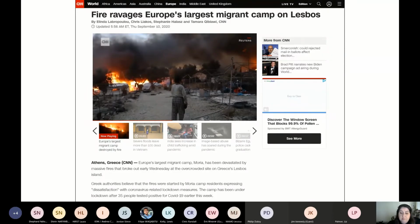In the weeks after the fire, people were sleeping in the streets before being relocated to a new camp on the island. Reports indicate the fires in Moria were caused by arson. Some may therefore say that this disaster was not preventable because the ignition was intentional. But I want to be very clear that the disaster was preventable.